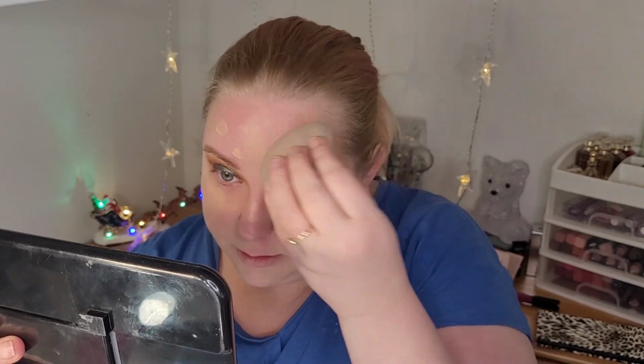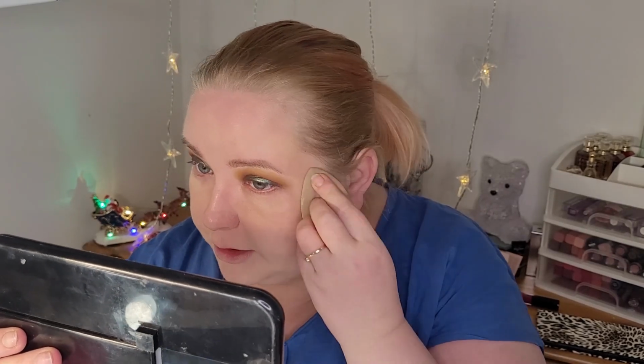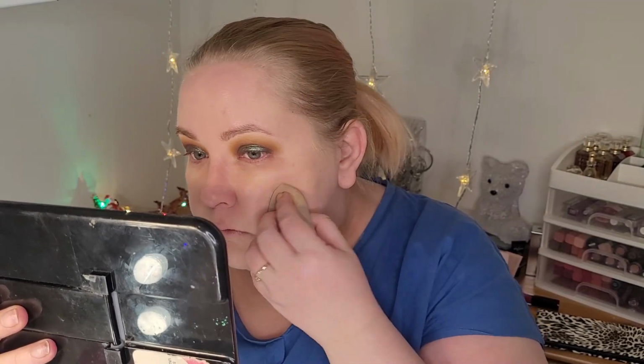And then I have, you know, I love this. I have two favorite foundations and this is the other one. Then I can take a bit more to the areas where I need a bit more coverage. Yeah, I think this is a better shade for me. Maybe still not perfect, but better. And then I'll use a brush for the neck.